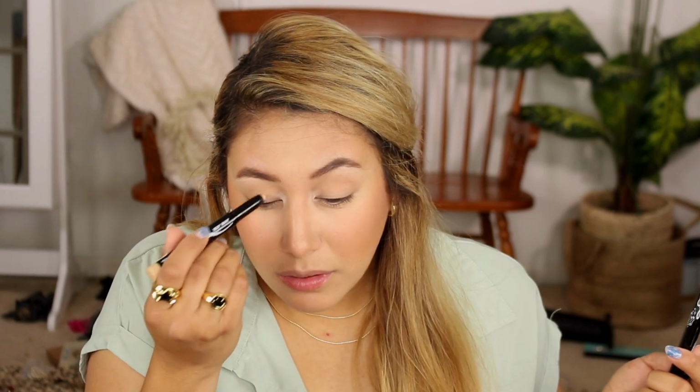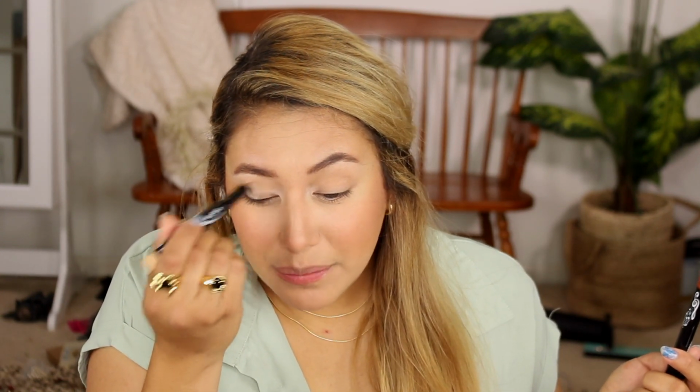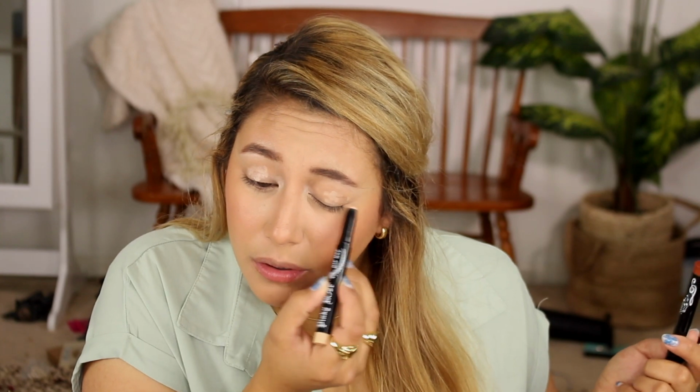So let's see what these little multi-sticks do. Let's use the cream right above my brow. You can use these as primers or as cream eyeshadows. I don't know what to do, honestly. Maybe I'll use this one as a primer, and then we'll see what happens. I'll try to pop the other one on.